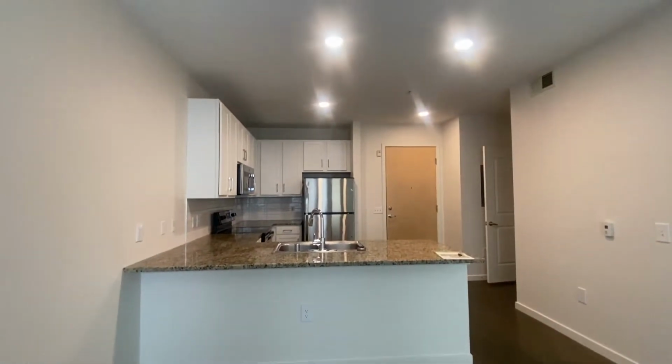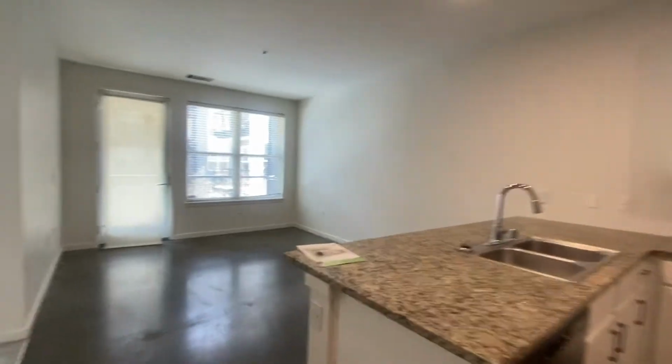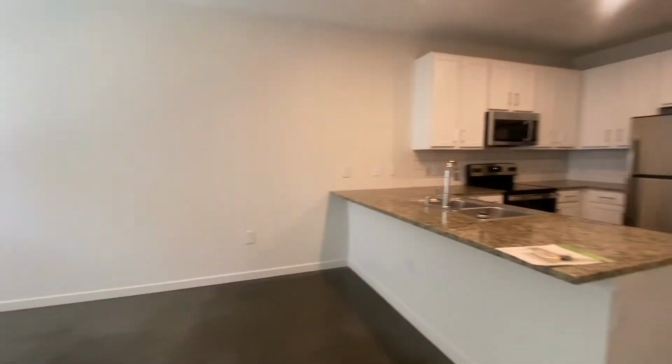But yeah, something that I do like is that you have this island feature. So if you have bar stools, you definitely have enough room to set them underneath this island. Super good, and you can definitely fit like 4 or 5 there, so you have a lot of room for company, for eating, stuff like that.